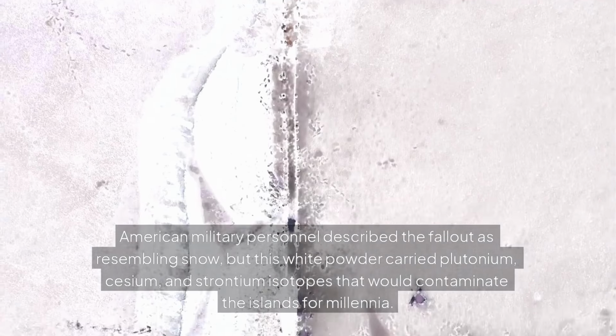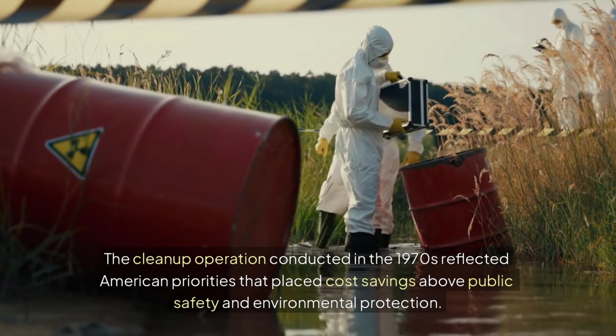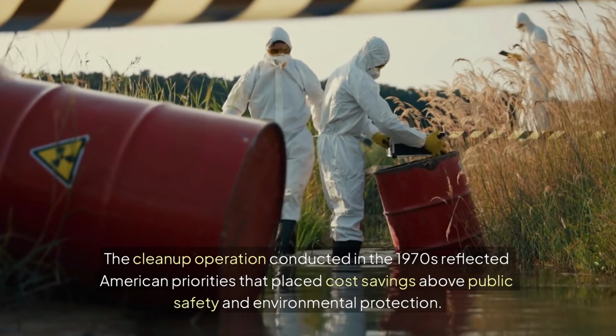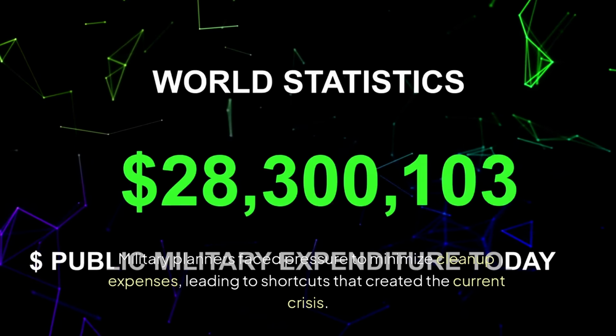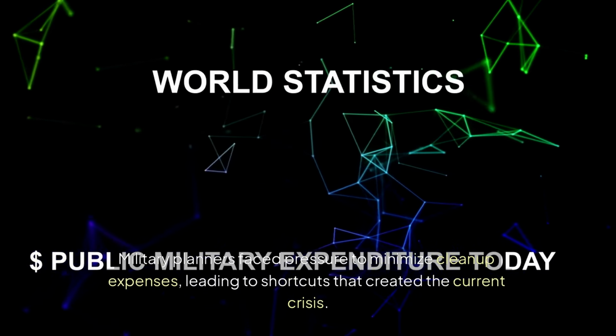The cleanup operation conducted in the 1970s reflected American priorities that placed cost savings above public safety and environmental protection. Military planners faced pressure to minimize cleanup expenses, leading to shortcuts that created the current crisis.